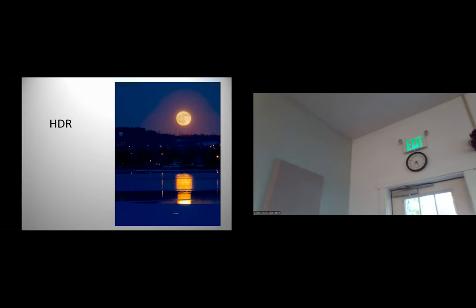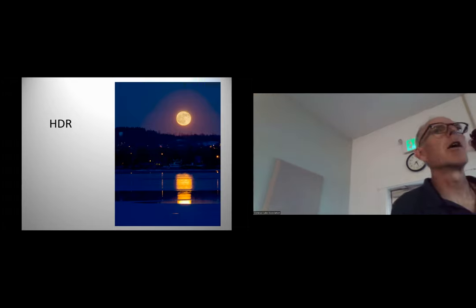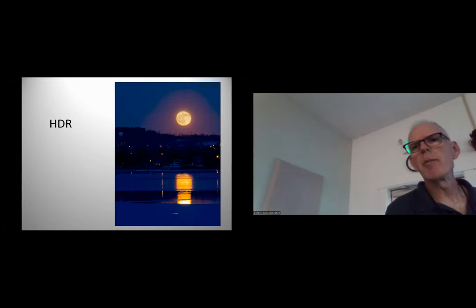So what you can do is take two photographs and merge them together, put the moon visible here from the photograph that the moon was exposed correctly for, and the hills where the hills were exposed correctly for. And you can actually do this pretty much automatically these days with GIMP or Photoshop Elements. You can put images together and make high dynamic range imaging.